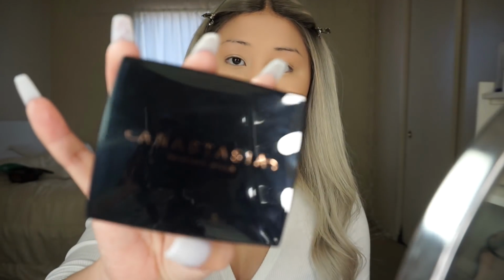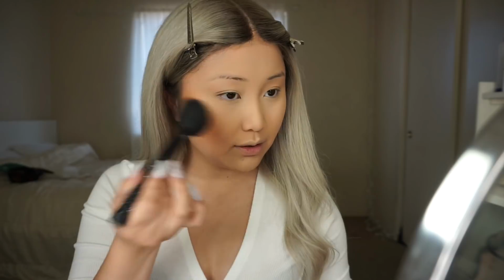Next, I'm going to contour my face using my Anastasia bronzer. And I usually like to use the Benefit one, but then I ran out and I decided to try this out. It's okay, honestly, but I still prefer my Hoola bronzer.